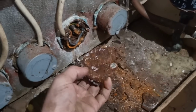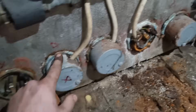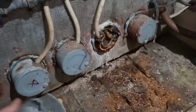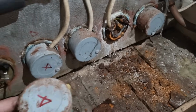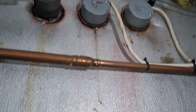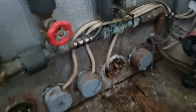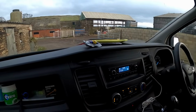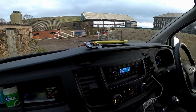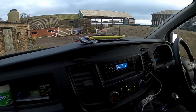I think that one had been leaking a bit as well. I think they're 4 kilowatt ones at the bottom and 6 kilowatt at the top. Yeah, somebody's written on 4. On the badge it does say 6x4 and then 6x6. So yeah, interesting. So you've been making a mess of my van, really? It's your van, but my van, really. Might have hold it. Is it going to go back?